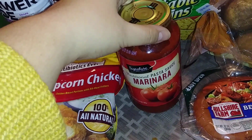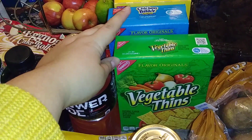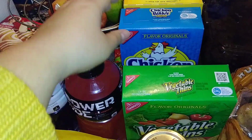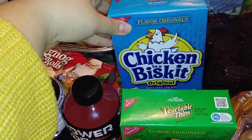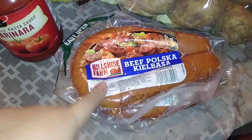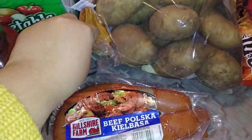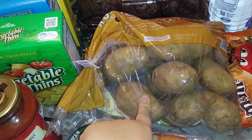It's very flavorful. Then 3 for $5, they had some crackers on sale, so I did get some vegetable thins because I like veggie thins. I know. But yeah, and I wanted some of those chicken biscuits. These are like forever my all-time fave. The kids absolutely love them too. And then I did also pick up some wheat thins. Picked up a couple things of beef kielbasa, and lastly, a 5 pound bag of potatoes for 99 cents.